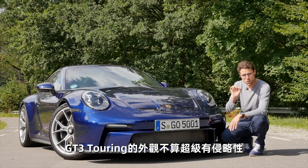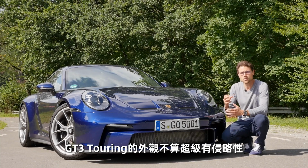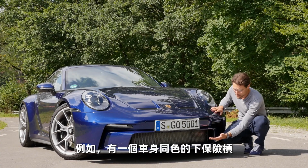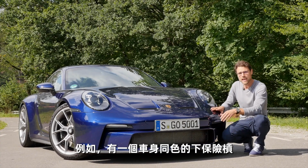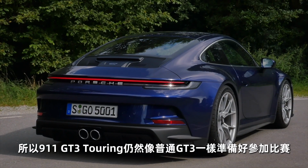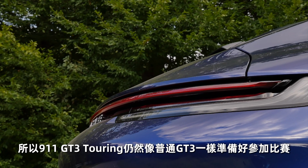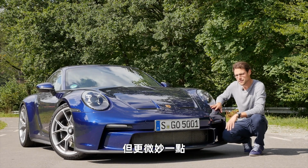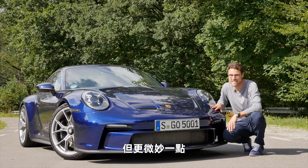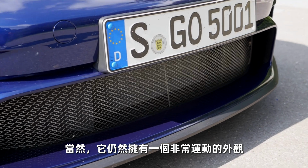The GT3 Touring is then again taking a little bit off of the super aggressive look. For example, we have a lower bumper in vehicle color and there's also no fixed big rear wing. So the 911 GT3 Touring is still as ready to race as the normal GT3, but a little bit more subtle, so the race car in disguise. Well, but it of course does still have a very sporty look after all.